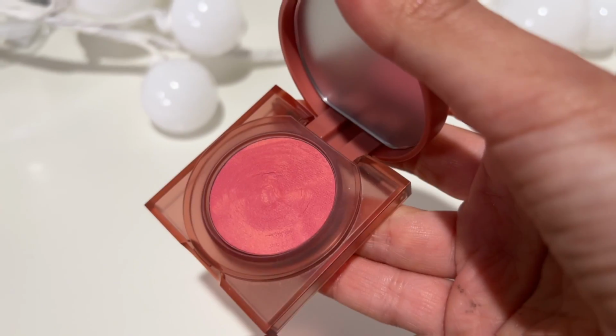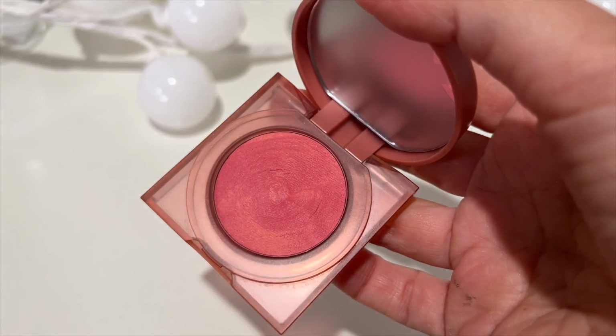Love this one. In the powder category, I actually have two powder categories. I have a mousse powder category. Basically, I'm talking about the Huda Beauty Glowish Blush. This one is unique because although it looks like a powder, it doesn't really feel like a powder. It's a little bit softer, so it has a creamy finish.